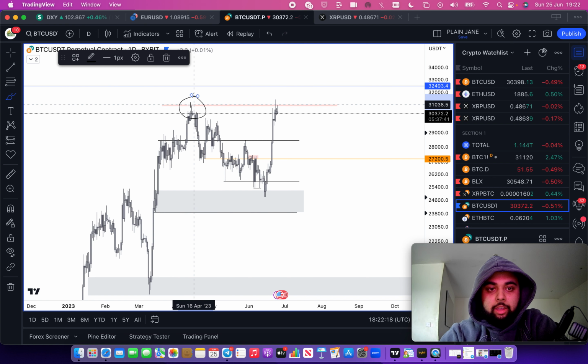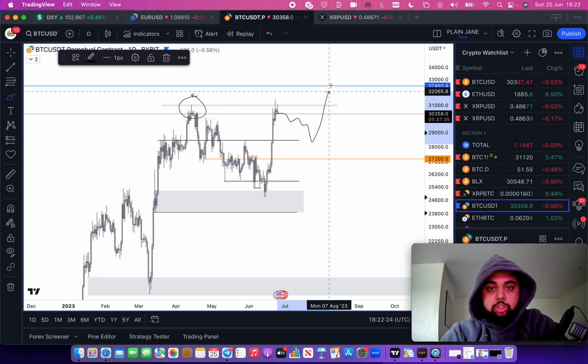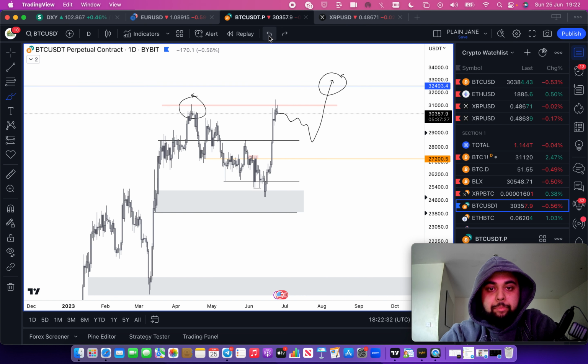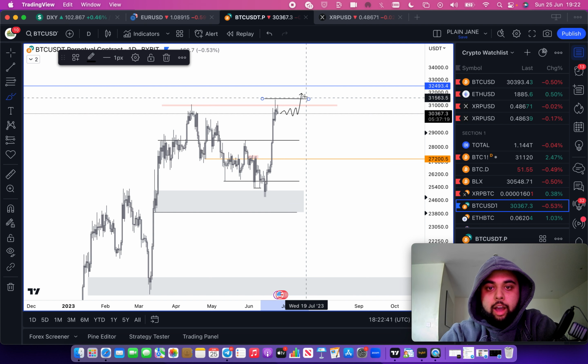What I'm anticipating to occur is one of two scenarios. One, we either get the pullback now, okay, and then we get another squeeze above to 32k, and that is where we'll either reject from or we see a continuation from, okay? But the scenario I see most likely occurring is an acceptance this week, maybe one more squeeze up higher, okay, and then acceptance down below.